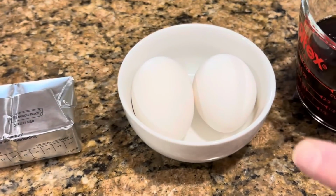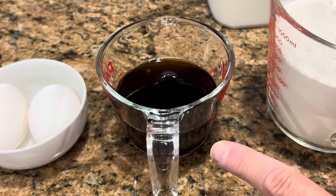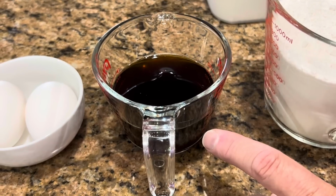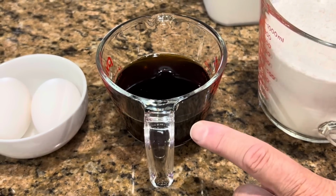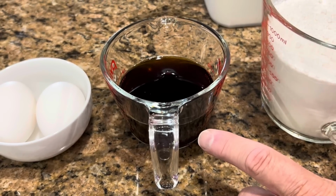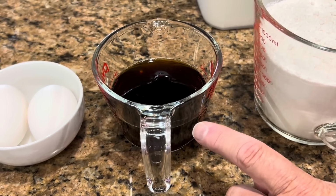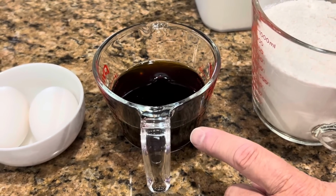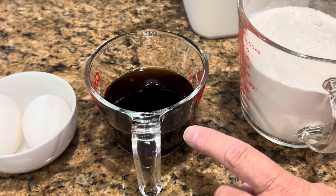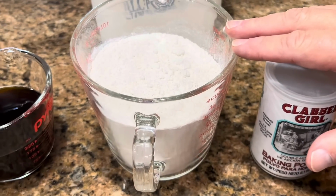We're also going to use 2 eggs, 1 cup of cold coffee. I think it's very important that you know that the coffee must be cold. You don't want to put hot coffee into your sugar mixture or it will probably just melt that sugar. So Sally even said in her letter that her mom would save 1 cup of coffee from their breakfast to use later that day or in the evening to make these cookies. So make sure it's cold. We're going to use 3 cups of all-purpose flour.